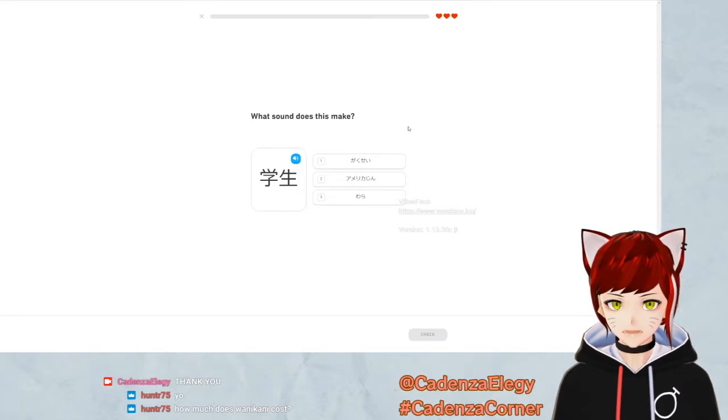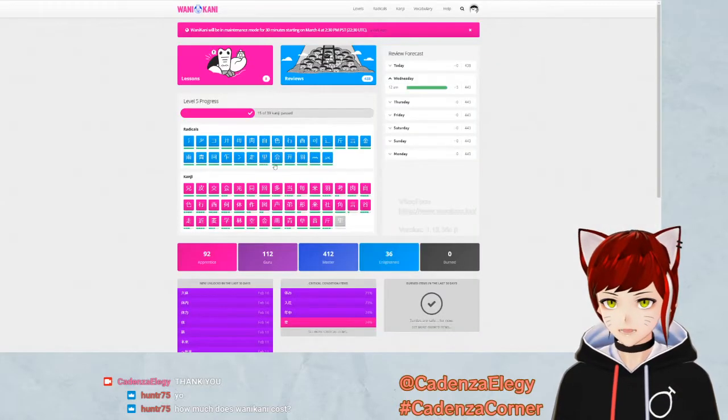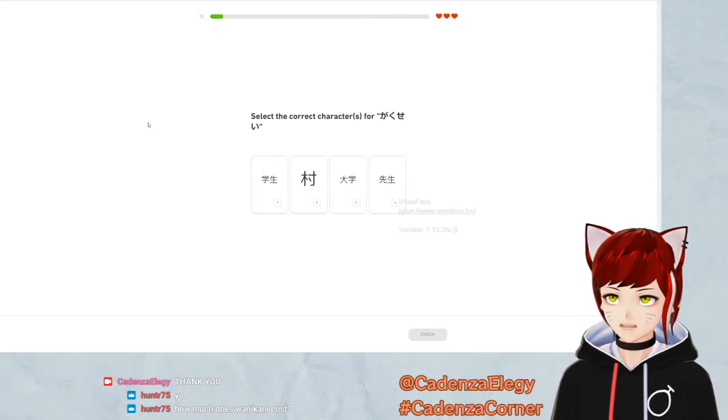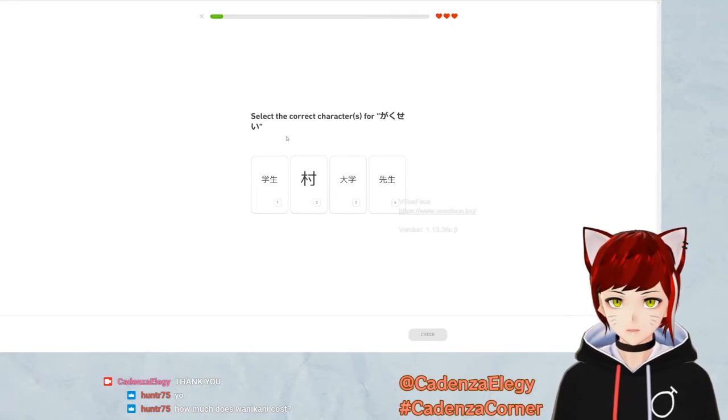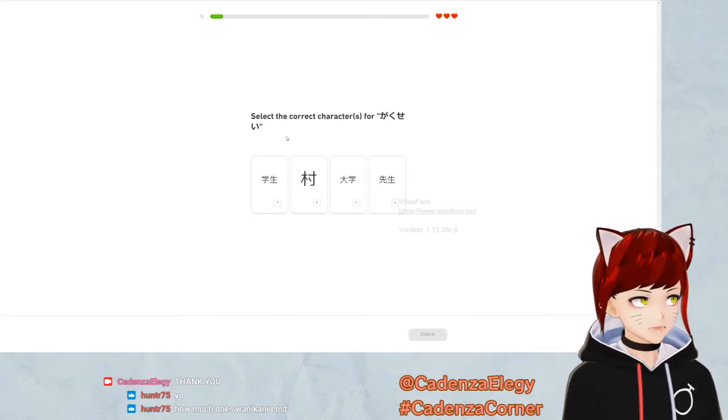学生, Gakusei. Student. Also, Gakusei, this word, is something that you would see in WaniKani level 4-ish. I think it was level 5. But yeah, your progression is not one-to-one with WaniKani and Duolingo. That much should be a given because they're not really coordinating with each other, but it is something to keep in mind.